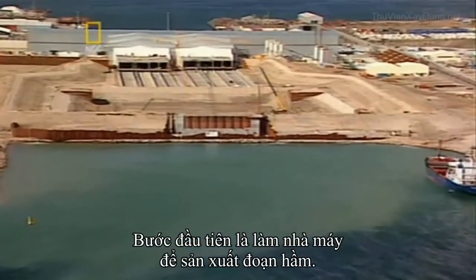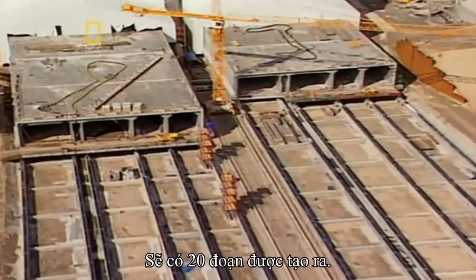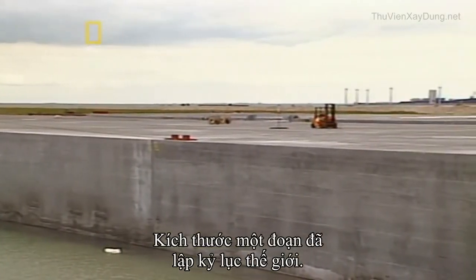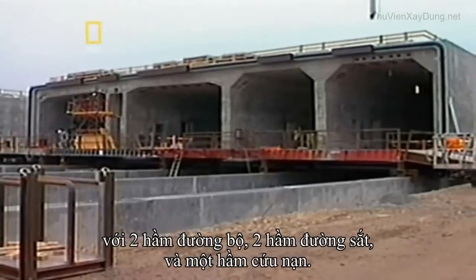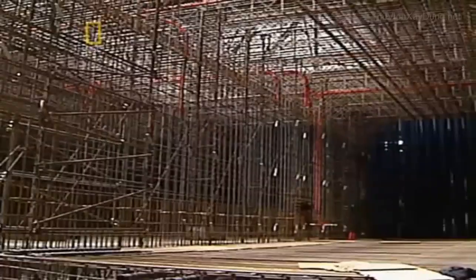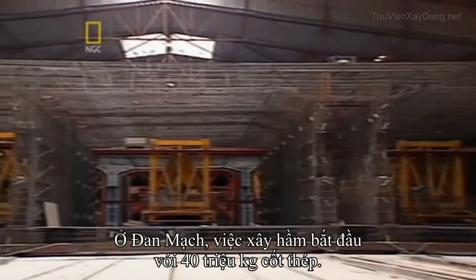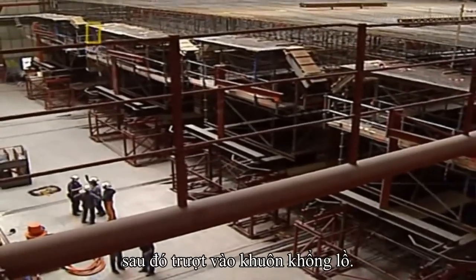The first step was to construct a factory to make tunnel parts. The idea was to make the tunnel in 20 segments, then assemble them in the trench. Even the segments would break world records for size. They were 175 meters long, 38 meters wide, and 8.5 meters high, with 2 tubes for traffic, 2 for rail, and 1 for emergency escape. One enormous segment had to be created every month for 20 months. In Denmark, the tunnel construction began with 40 million kilograms of reinforced steel bars. These were bent and welded into a huge steel cage, then slid into an enormous mold.